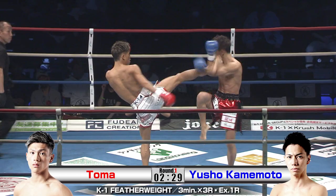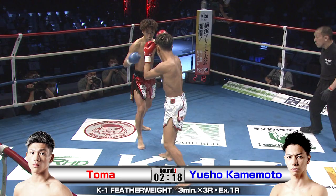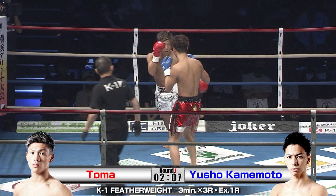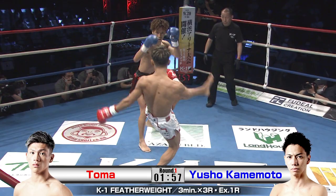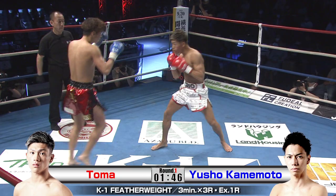Kick to Kamemoto's face. Oh, nice punches. It looks like he hits really hard, actually. Toma does? Yes. Like even for a featherweight. Yeah. And a few nice kicks from Kamemoto as well there. Definitely speedy, no sort of waiting around right here in round one.